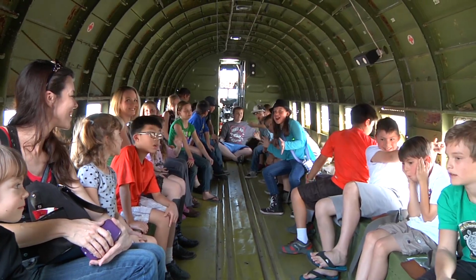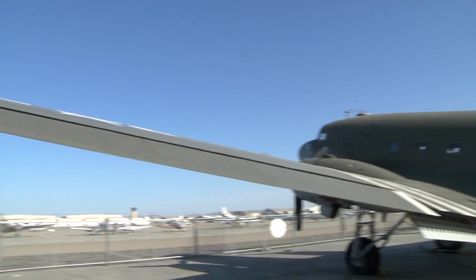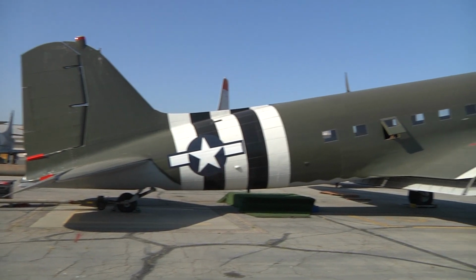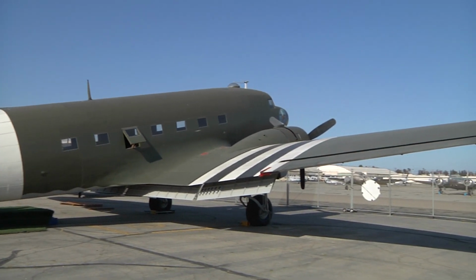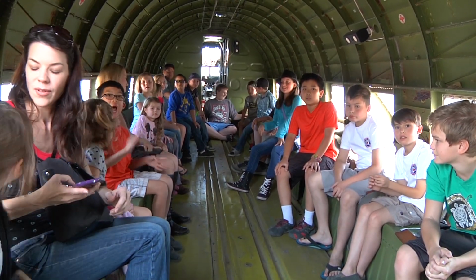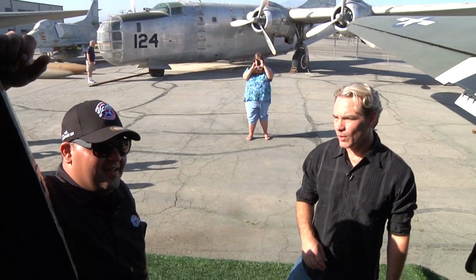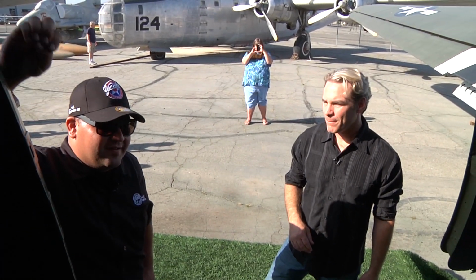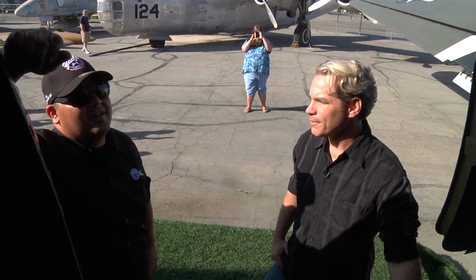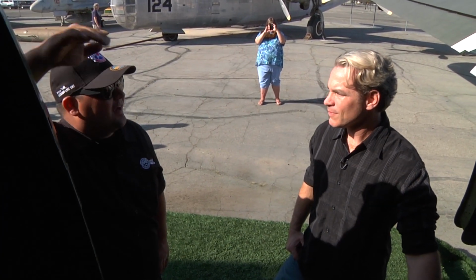We have a plane full of students. We do. What kind of plane is this, first of all, and what are we doing? They're inside of an original World War II DC-3, also known as a C-47. This is a military cargo plane. This is what actually dropped our troops behind enemy lines in Normandy on D-Day. And we actually have a group of 82nd Airborne that comes out and coaches these kids in the etiquette of jumping out of an airplane before they actually get in the air.